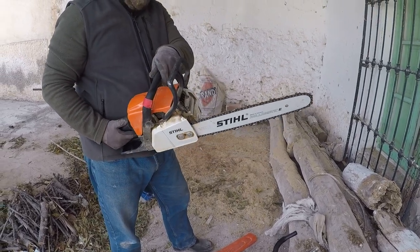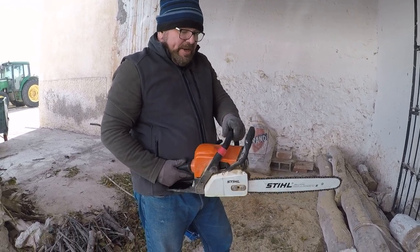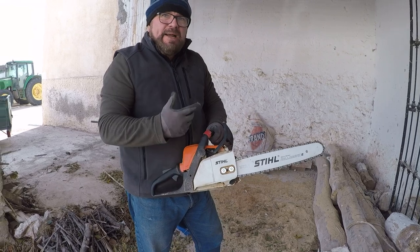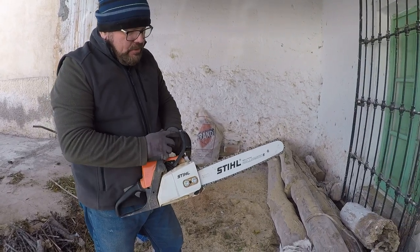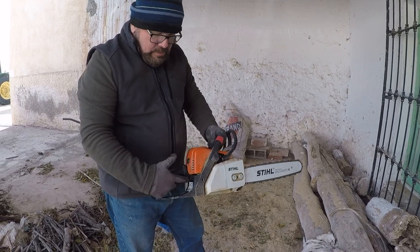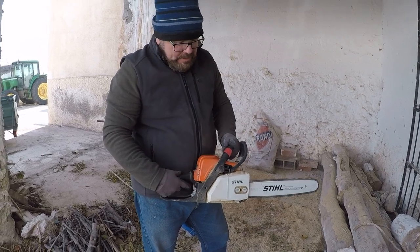Safety catch, but then you pull this in. That's what I mean by clutch, breaking clutch on the floor. That's fully manual. So there's your catch. If you let go with your thumb, you can't move it.